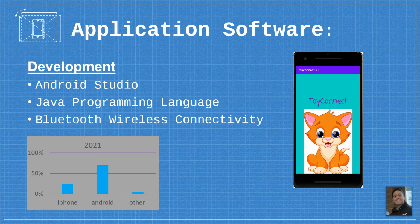We are using Java because there is a great amount of libraries and tools that could make it easier to create apps and be able to connect it with our toy and its features.